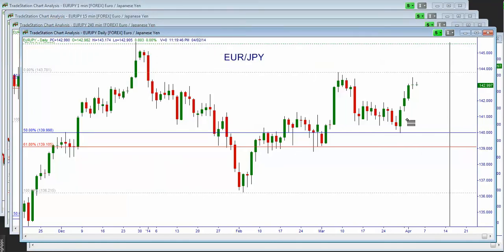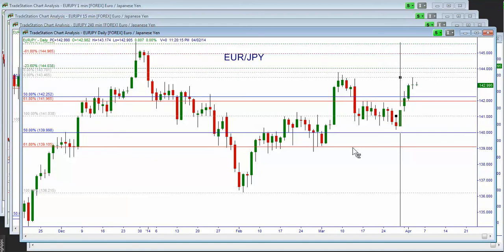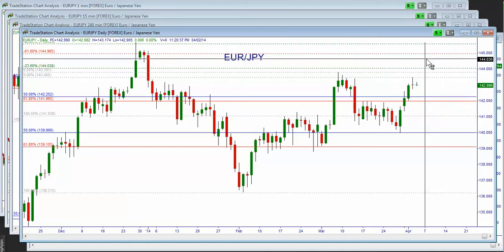potentially retrace. One level I can see on the daily chart is going to be from these highs to highs here, and this is 142.25. It's a possible level of support as we saw in the US dollar versus Japanese yen. If we get here and we never break 141.95, there's a potential to continue higher into previous highs here, 144, and then eventually second target and this first target of the larger time frame.